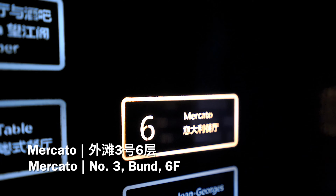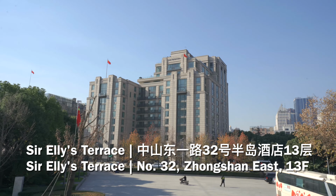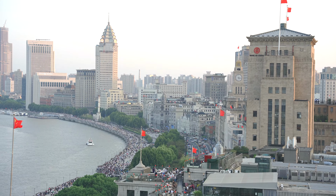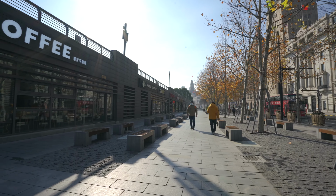Mercato, amazing Italian high-end restaurant. I came once and ate everything there was on the menu, and it's amazing. Sir Ellis Terrace on the Peninsula Hotel, amazing view on one of the tallest buildings on the Bund. Unfortunately, the terrace was under reconstruction when I went there today. And of course you have Subway, KFC, and all of those popular chains that prepare your food very quickly, so just grab and go.